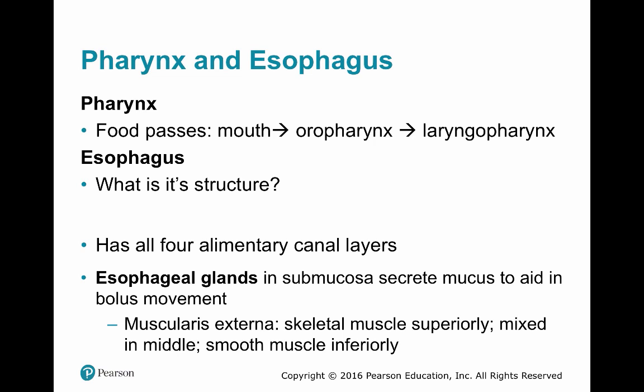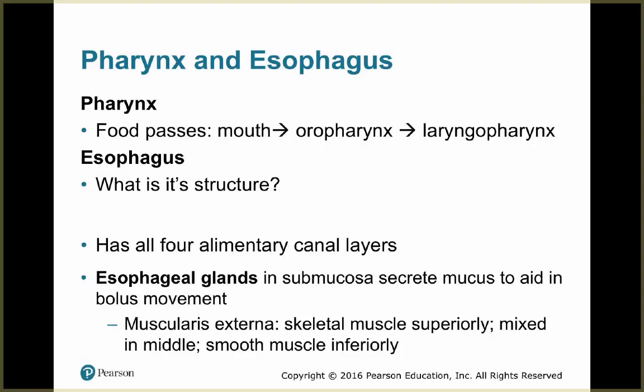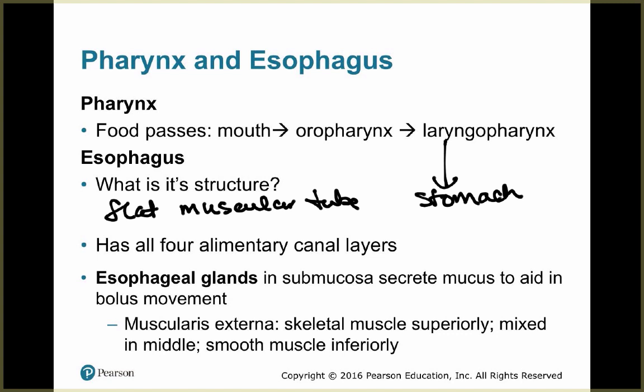So we've just finished the mouth, talking about the tongue and the teeth, and now we're going to go into the pharynx and the esophagus. After we swallow, food goes from the mouth into the oropharynx, into the laryngeal pharynx. And then once it goes through that area, it's going to go into the esophagus next. Now, the esophagus is basically a flat muscular tube, and it goes from that laryngeal pharynx to the stomach. It is basically collapsed when it's not involved in food propulsion.